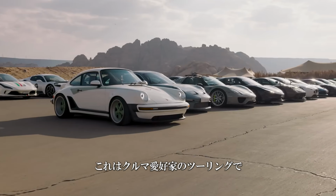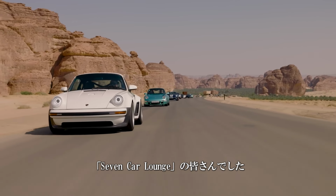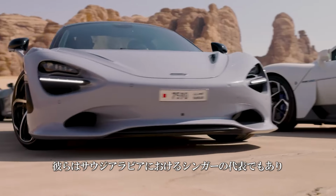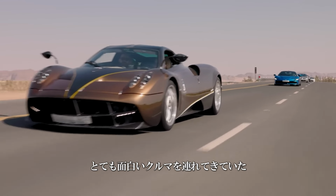Bye. This was a bunch of car enthusiasts on a trip with 7 Car Lounge, the people representing Singer in Saudi Arabia, and they had brought with them some very interesting metal.